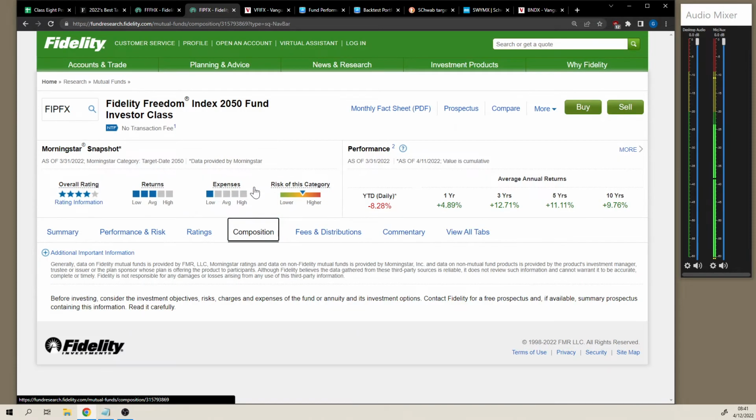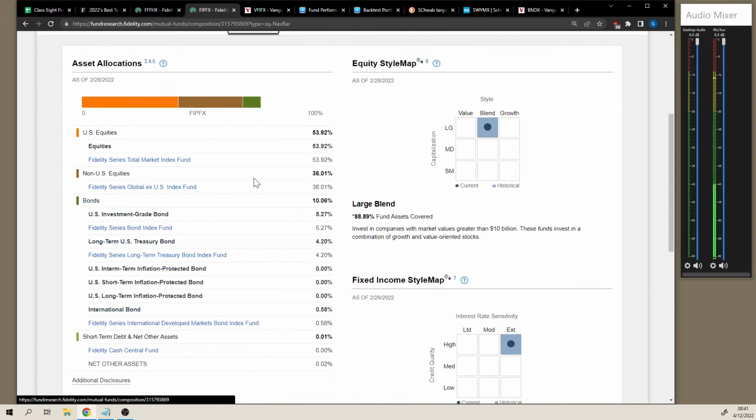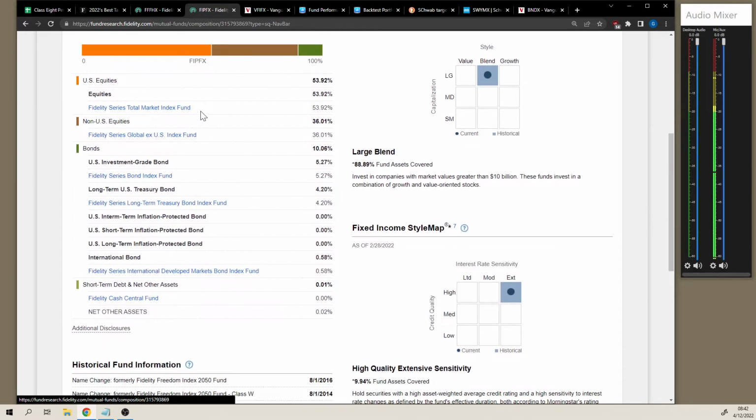Besides being 0.12%, U.S. equities, one fund, Fidelity Series Total Market Index Fund, which is basically the same thing as Vanguard's Total Stock Market Index Fund. You shouldn't see any difference between those two. You have this non-U.S. equity one, which is basically Vanguard's Total International. It's almost the same thing, I guarantee you.